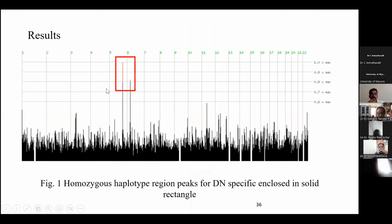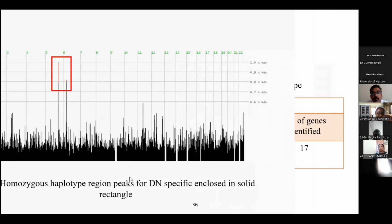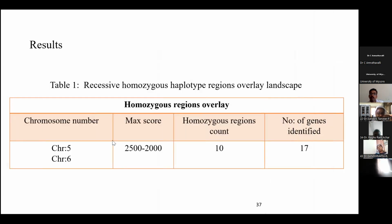You can see over here, whatever I have marked in the rectangle, you will be able to see that the patient sample had a very critical haplotype region, and the patient is also a chronic diabetic patient, plus also having a serious kidney problem.